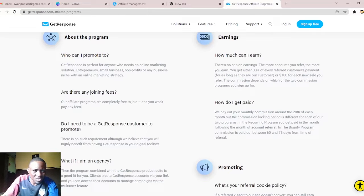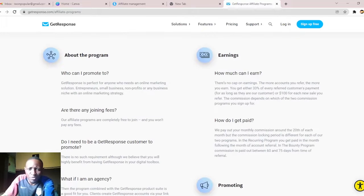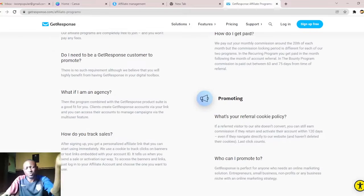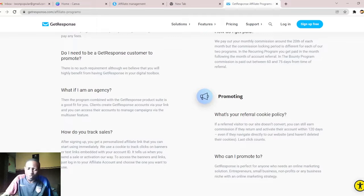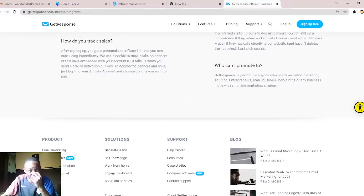You can see the FAQ about how you can promote. Are there any joining fees? Our affiliate program is completely free to join and you won't pay any fee. Do I need to be a GetResponse customer to promote? There's no such requirement, although we believe you will highly benefit from having GetResponse in your digital toolbox. You either get 33% of every referred customer payment for as long as they are our customer, or 100% for each new sale you refer. So if you promote GetResponse and somebody signs up and starts using GetResponse to propel their marketing, you get paid. That's what they are trying to tell you. It's as simple as ABC. You just need to promote them.